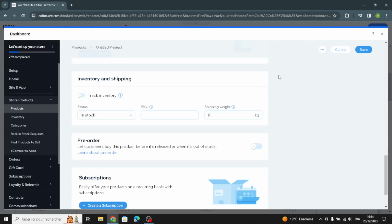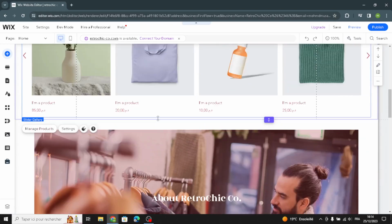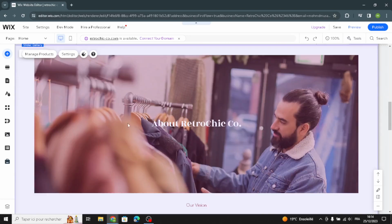So after you're done, you can save this place and go back to complete design. So that's it. Let's move on to the next section.